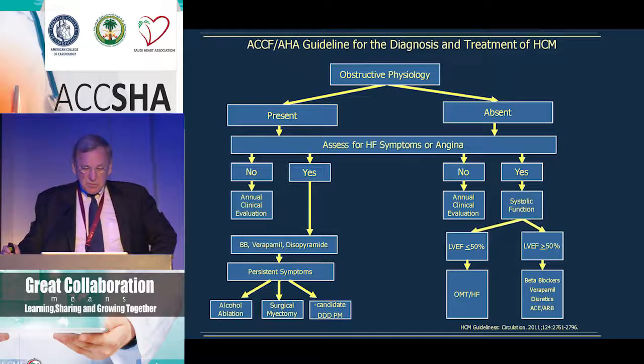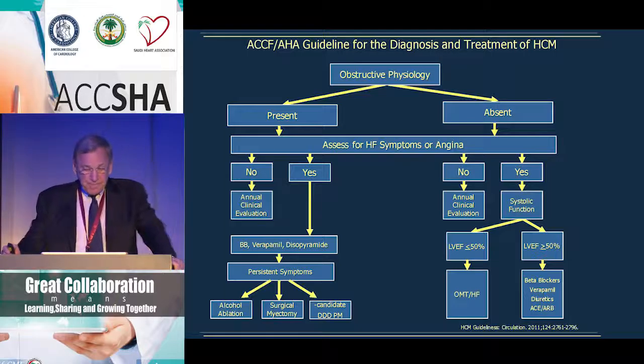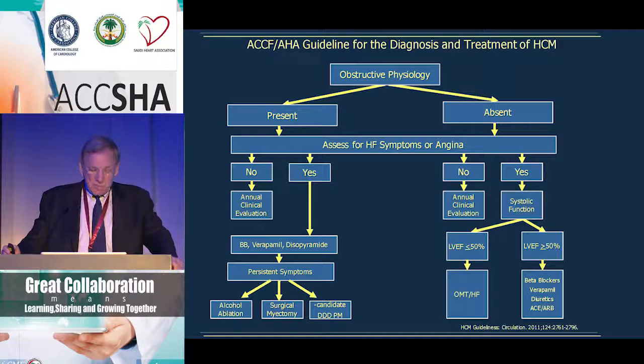Now, in those with obstructive physiology, it's very important to assess for symptoms. As always, the treatment of these individuals is based largely on their symptomatic status. And as you know, if they have no symptoms, we just follow them clinically. If they are symptomatic, we treat with beta blockers, verapamil, and disopyramide in an effort to decrease the outflow tract obstruction. If they have persistent symptoms, we have the option of alcohol ablation in the cath lab, surgical myotomy, and in a very select group of patients, one can go on also to use pacing.